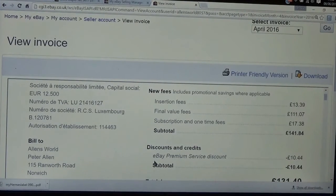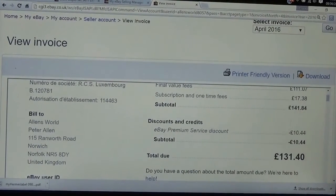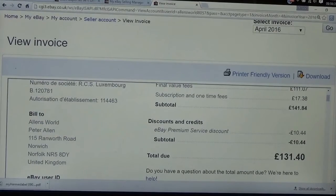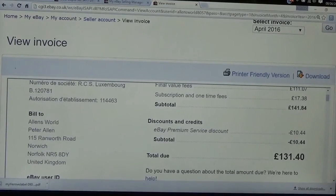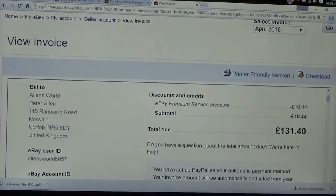But because I was a premium seller, and I sold a lot of my sales, you get that 10% sort of discount. Sometimes you don't always qualify for it, but sometimes you do. I got £10.44 taken off my eBay bill, so I was only left with £131.40. So that is something to be aware of when you're going over there.